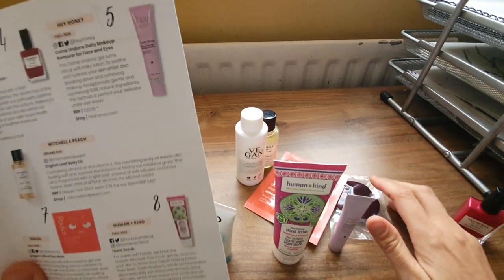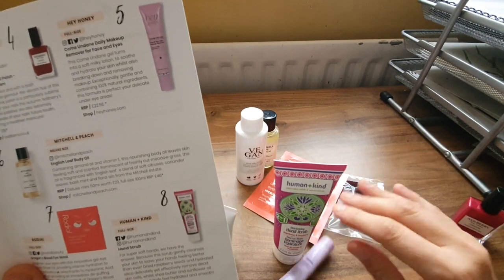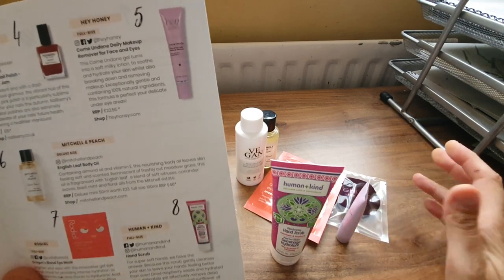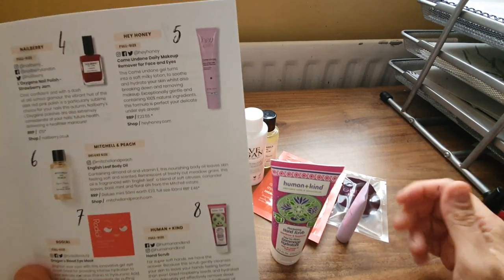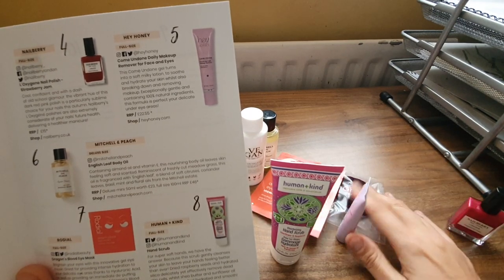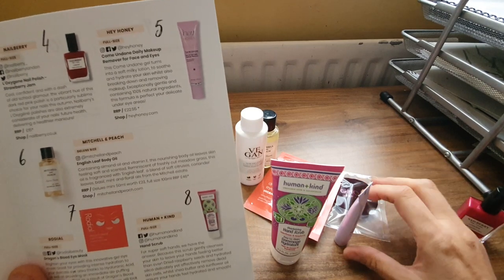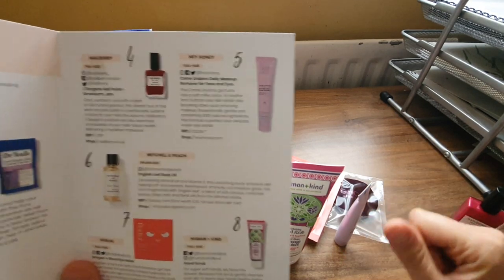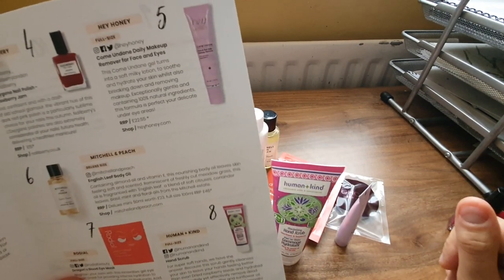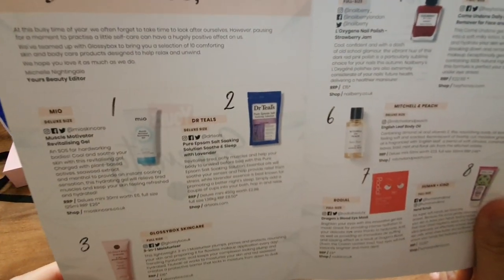So I will leave all the details down below the video. They're still selling these boxes now. I only got it a day ago, so paid for it a day ago. So if you're interested in this box, just go and check it out, or the subscription or anything. This would be really good for a present for Christmas. I've just got it for my mum just for pampering, because she needs pampering.